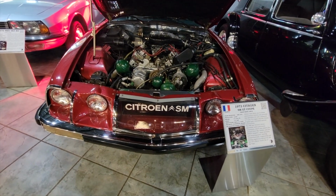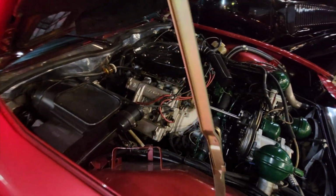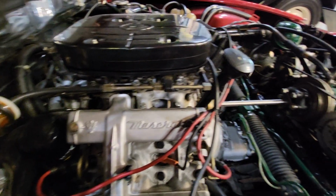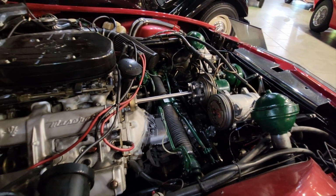Here's a vehicle I found particularly interesting, a Citroen SM. This is from a time when they owned Maserati and were looking to produce a performance front-wheel drive vehicle. And this features a front mid-engine front-wheel drive layout. This is powered by a Maserati V6, just an example of the unique engineering this museum features.